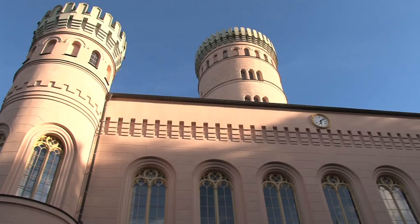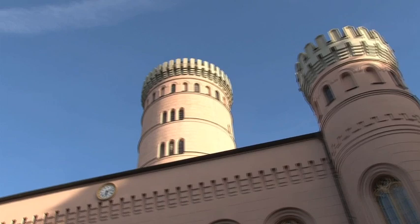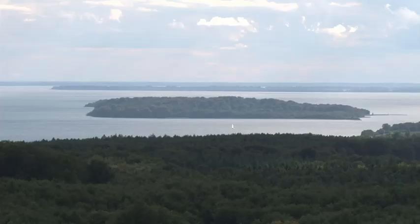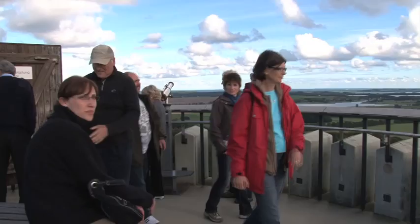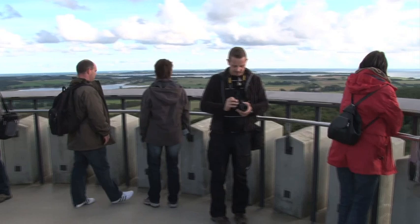This building is also impressive. 38 meters high, the magnificent central tower of the Jagdschloss Granitz, a hunting chateau nestled in over 1,000 hectares of forest land, at the heart of the magnificent natural landscape of southeast Rügen. With over 200,000 visitors annually, the castle is the most frequently visited in Mecklenburg-West Pomerania.